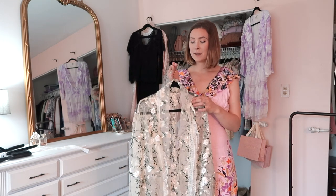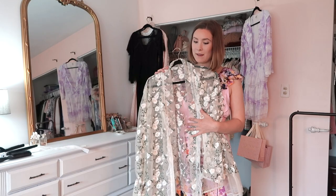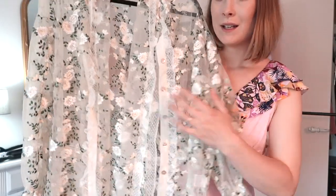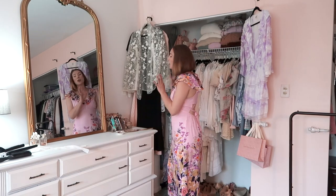It kind of puts weight on me. And I know, as beautiful as it is, I don't think that it's going to get the wear that it really deserves. Oh my goodness, just look at that stitching on there. It's so pretty, but I think I'm going to have to let this go. I can always find another blouse like that from Sister Jane.